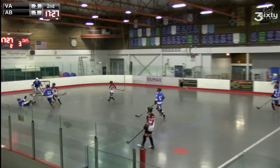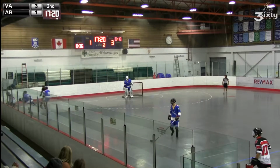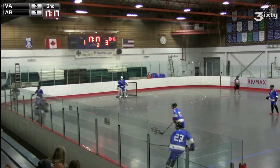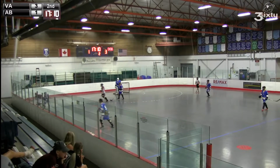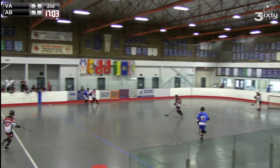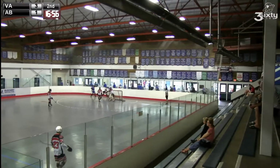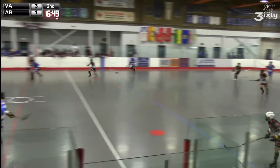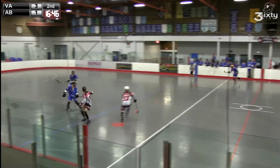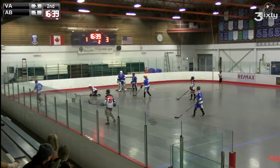Brought in by Vaughan. Patricia, he goes down. Vaughan maintained possession. Now they're taking the penalty off to Alberta. Players back out. And now we're back to even strength. Selling in over the blue line. Throws it towards the goal, cleared away by Hall.